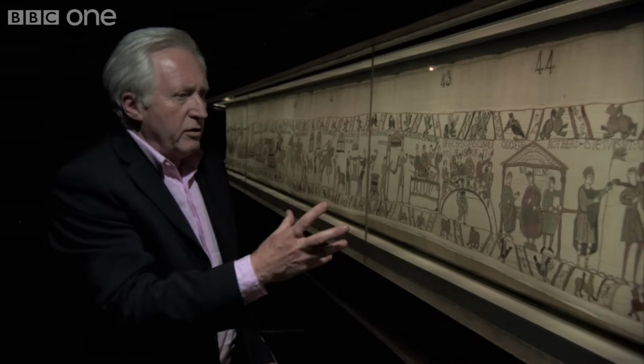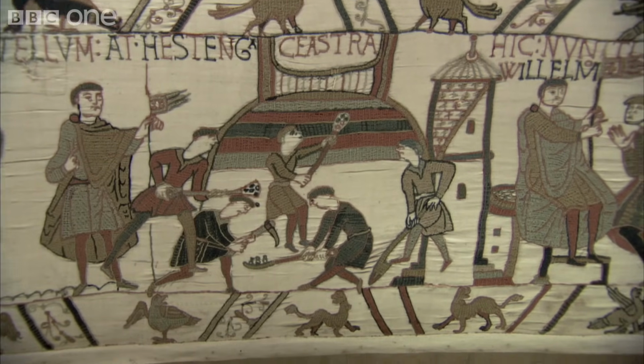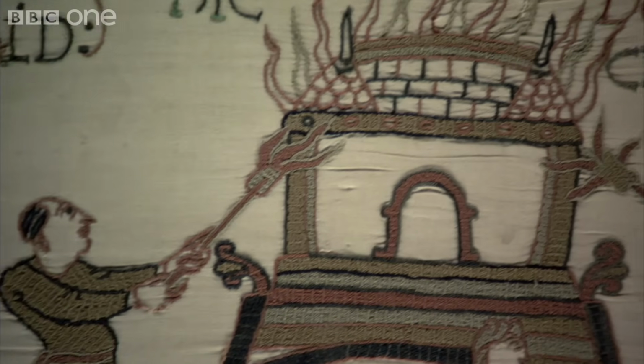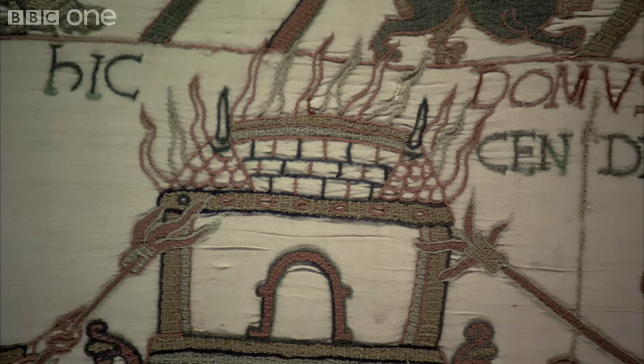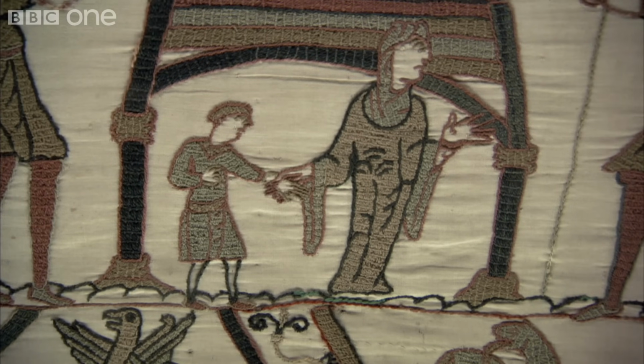And then they're preparing for war. They build a castle of wood at Hastings. William's followers set light to some of the Anglo-Saxon houses. A woman leading her child away from her burning house.